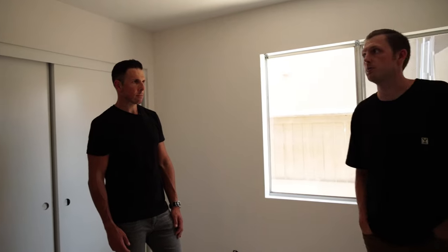So just something for you guys to kind of pay attention to is downstairs bedrooms. Really, really unique selling point. A lot of people need them. Yeah, and most people don't even realize this. If you guys look, it's a double door, right? So we have a double door here.